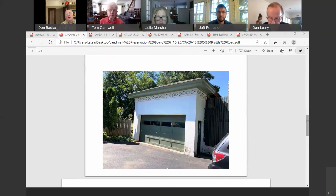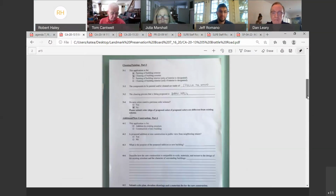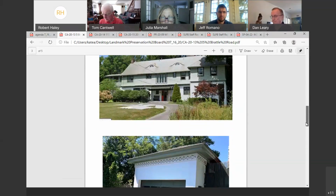So, are there any comments about the color choice? Very positive. A very good selection for a two-tone on this house. This house needed a two-tone from its origin, so it's great to see this approach of the owner.